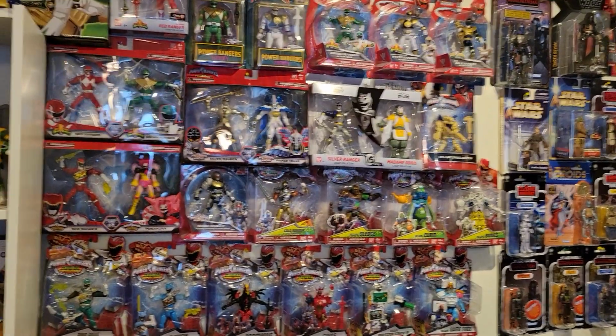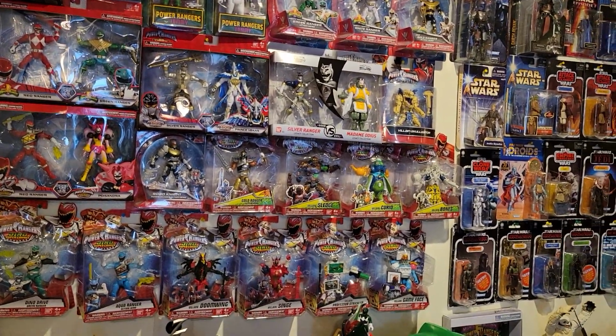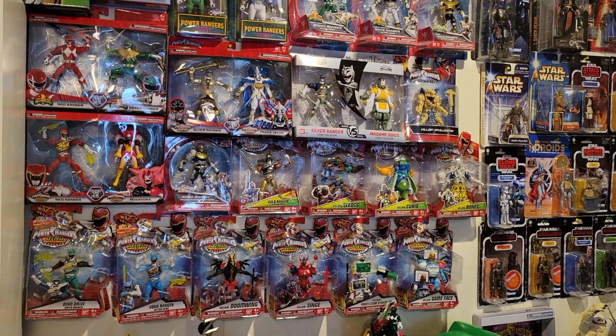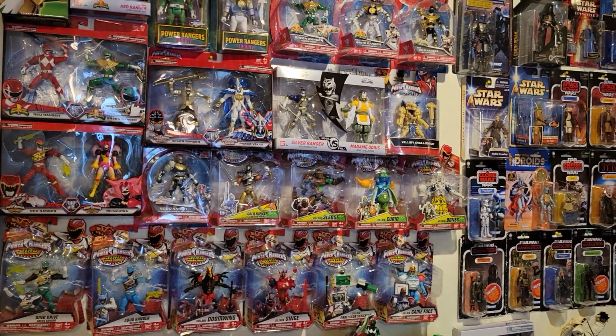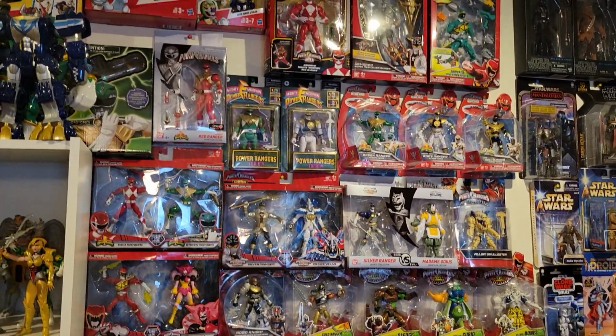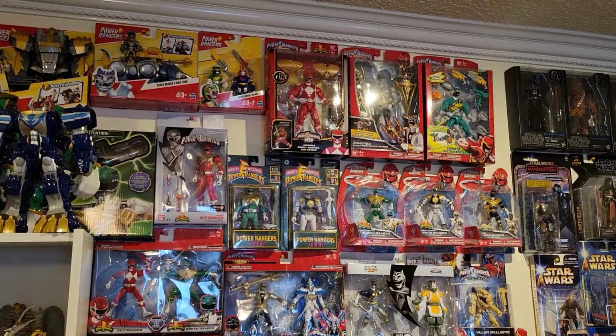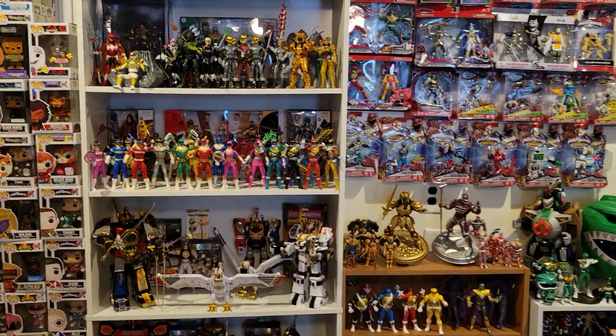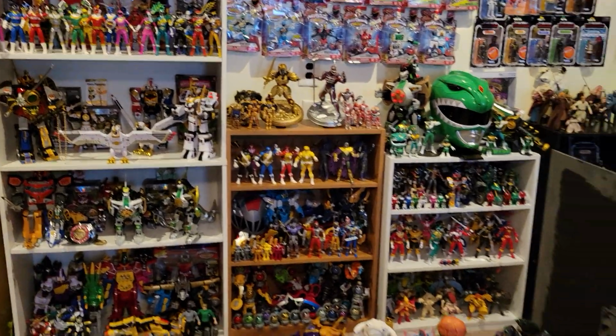These are just figures that I've collected over the years. And I just don't see any reason to take them out of the box. I just think that they look really good in their packages. So they just stay in there. So those are all the Power Rangers in my new toy room.